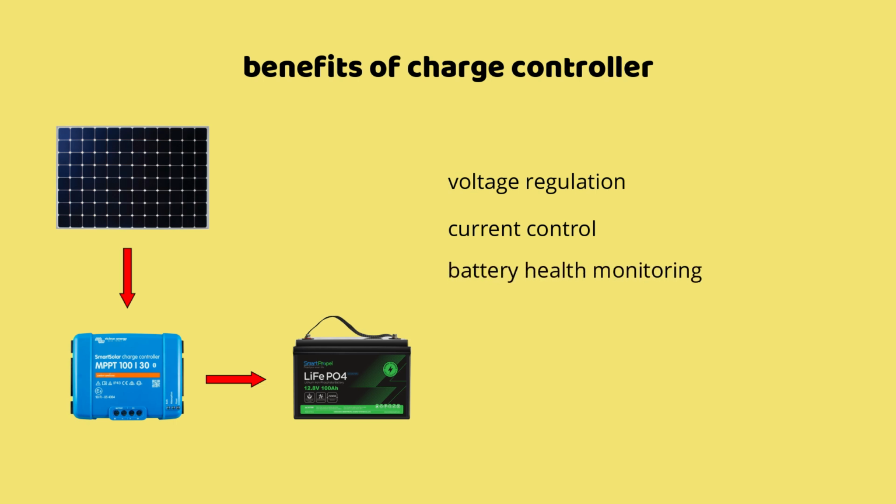Battery health monitoring. Some advanced charge controllers come with built-in monitoring systems that can display the state of charge of the battery, temperature, and other important parameters to help maintain the health of the battery over time. Reverse current protection. Charge controllers have built-in protections to prevent reverse current flow, so you won't have to worry about your battery discharging back into the panel at night.